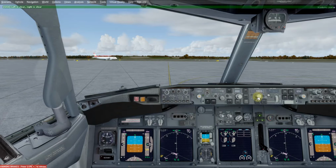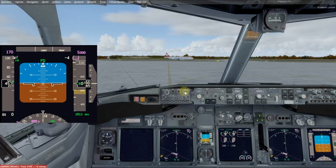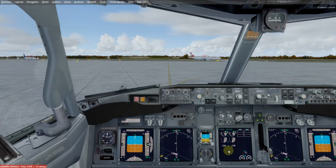Left is clear, right is clear. Right on the front 255. Wind 290 degrees 5 knots, about to vacate, runway 14. Still on 3477.